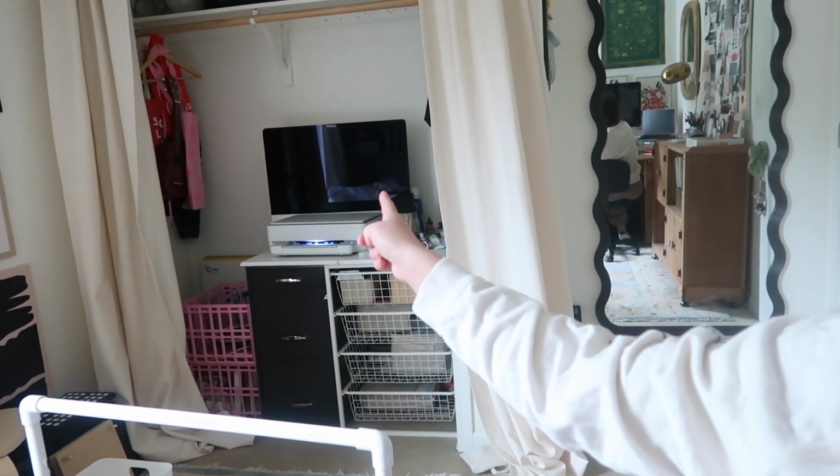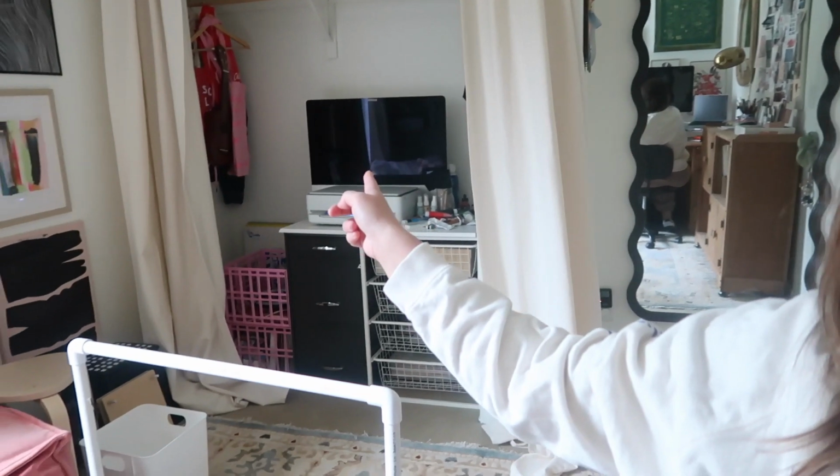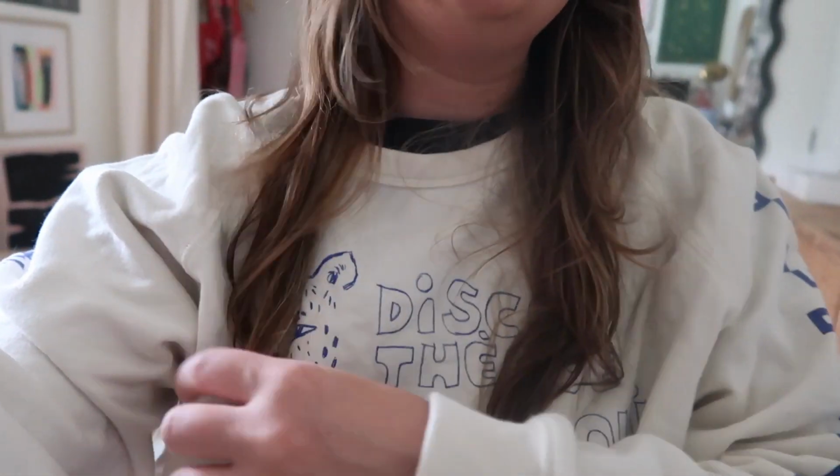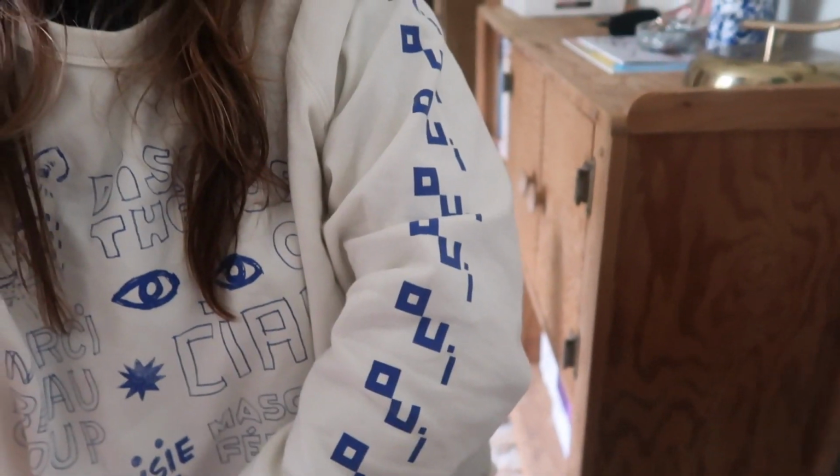This is my old MacBook. That's not a MacBook, that's an iMac. That's my old iMac, and the software is really out of date and it won't update to the most recent software. It's one of my favorite sweatshirts from Claire V. And I think it's so cute.